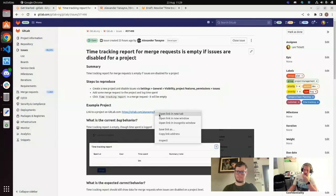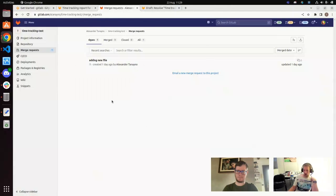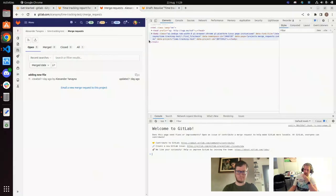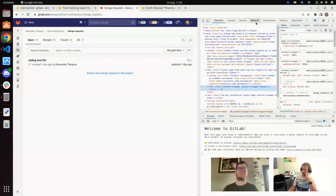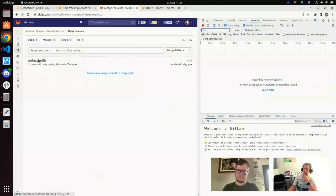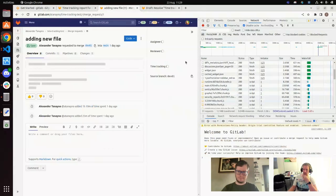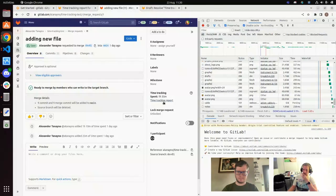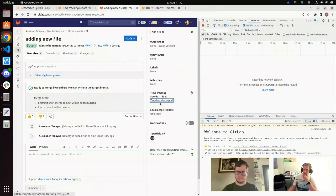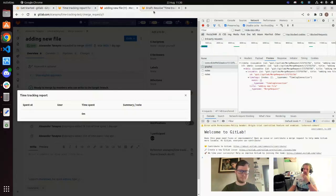So I did have a look on the test project set up here, the test MR, and all I could really see is that GraphQL was at least returning a response. It wasn't returning an error, but there were no time logs in there. But we can check what you mentioned about is the sidebar showing that there are time logs. And I think it is, because if it wasn't, it wouldn't show the time log report button. So we can see that it's coming up, but when we hit time tracking report, the GraphQL response says there are no nodes, no time logs.